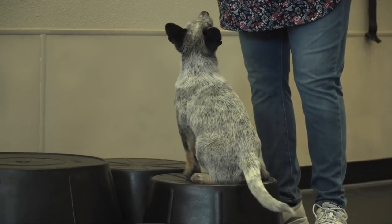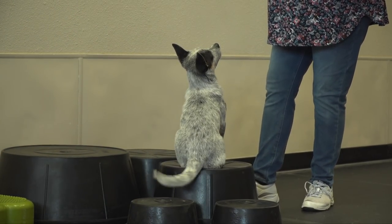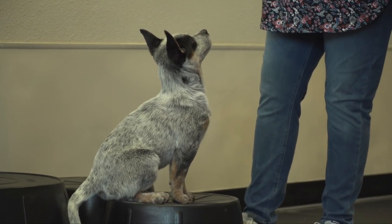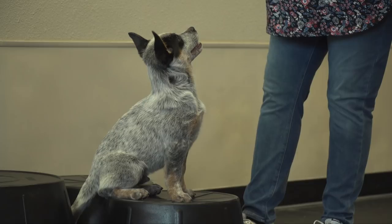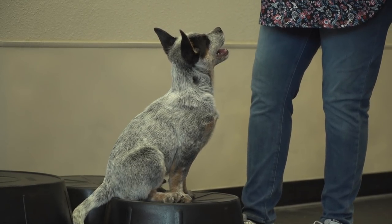At this age, four months old, we're not really trying to build muscle tone or get the puppy ready for anything. What we're trying to do is build confidence in different footing, different equipment, being around different things, other dogs in the room. Just to try and build that confidence and build a relationship with them.